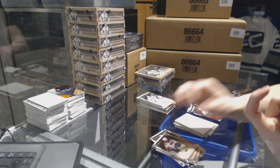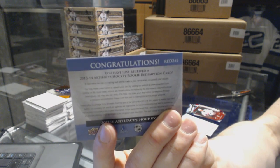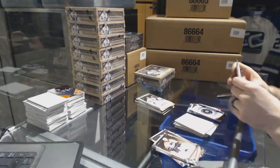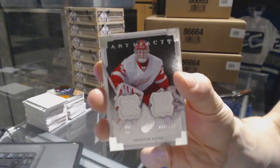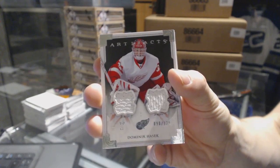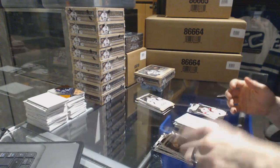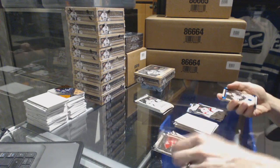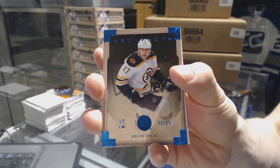Rookie Redemption wild card, number 242, which is Tomáš Jurčo, pretty sure. Dual jersey, number to 125, Dominik Hasek. Dominik Hasek, dual jersey out of 125. Blue parallel, number 85 for the Boston Bruins, Milan Lucic.